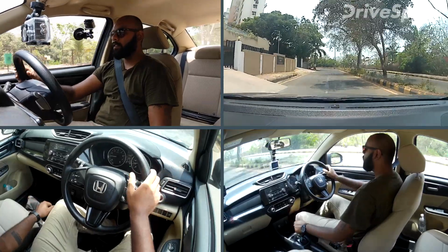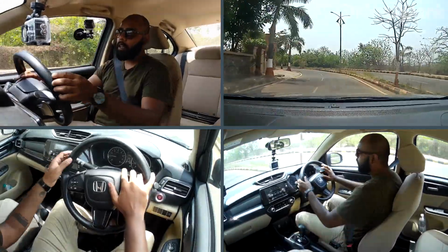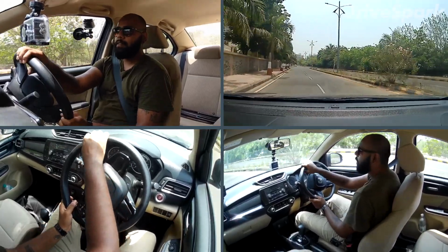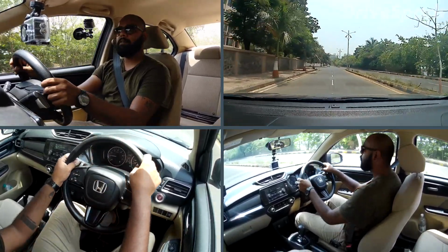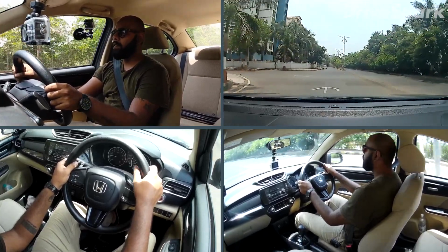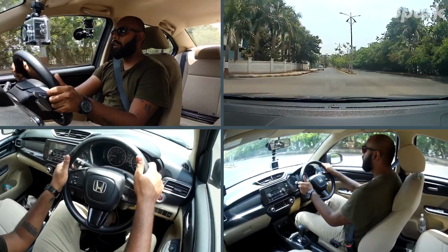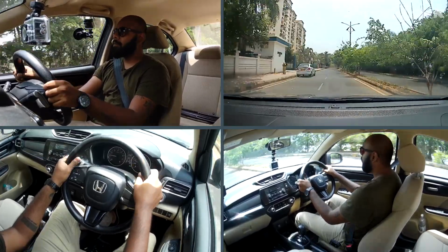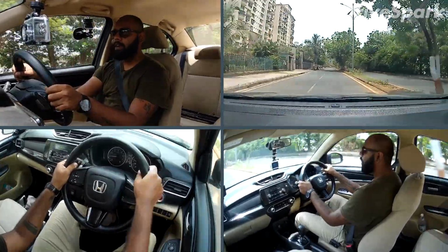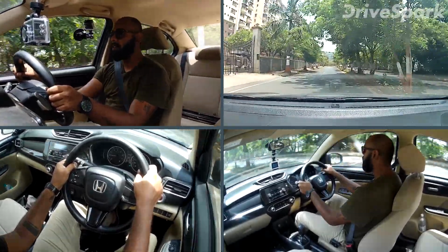So now we are again at the driving seat of the Honda Amaze. A few things that I would like to say again, that the seat is really comfortable. It's a really driver friendly car, and the cushioning is just amazing. I have been driving this car for a couple of days in the city, and there is no complaint about back issues or stiff seats. They are just perfect and they're absolutely fine, and I just love them.